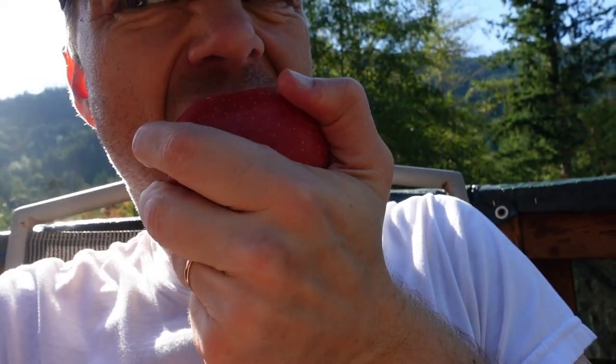But we're going to test this apple. This is a Gala. They were 99 cents at Fred Meyer. So let's test the quality. You got to see how good the crunch factor is on these. Not bad. I've had better, but not bad for 99 cents a pound. Yep, not bad.